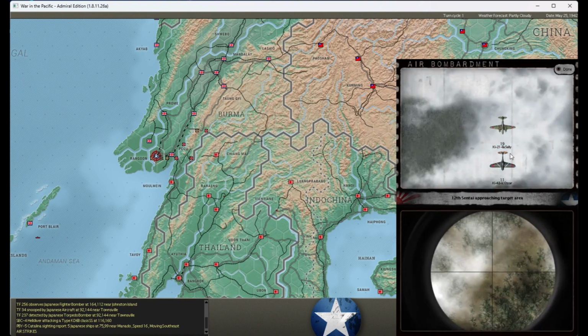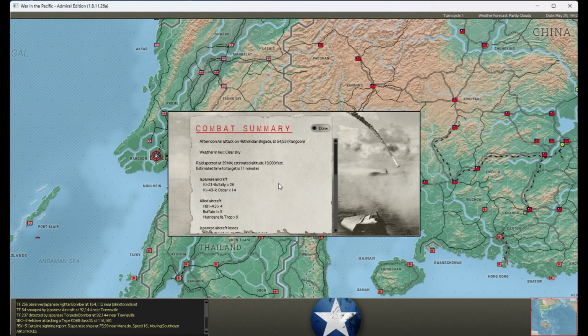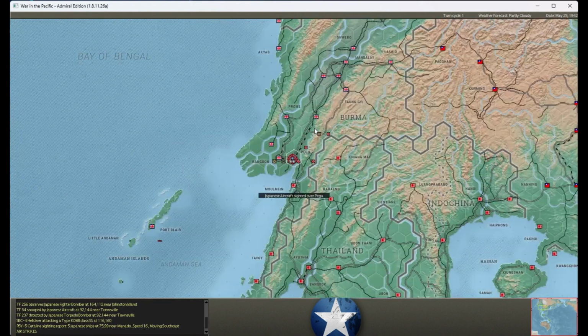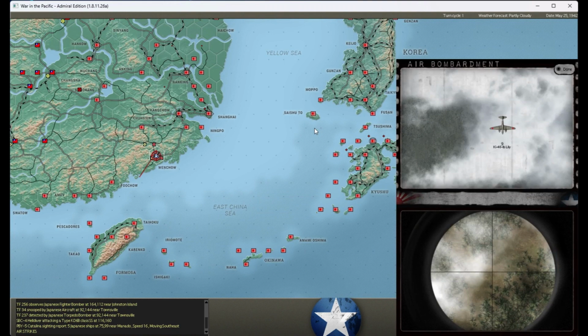Okay, so this time Oscars flew as well. But we still got into the Sallies. And he's got a lot of Oscars up here in Chiang Mai because he was able to sweep and escort, and he probably still has some on CAP in various places. We were able to destroy a further 5 Sallies, damage 5 more, and take out 2 Oscars as well. And again, those reports are very poor, so it might be even more than that.